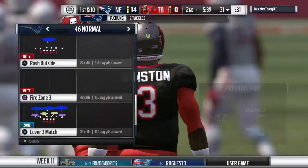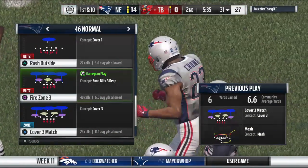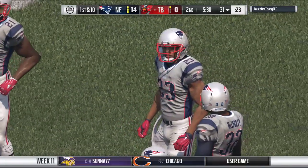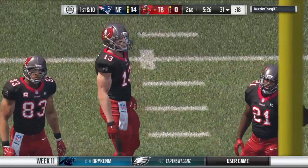Jameis Winston and Mike Evans came into the league 1 year apart. They're going to continue to grow together. How about their first connection in this game? Yeah, in the first 2 seasons for Mike Evans, both over 1,000 yards. What a way to start an NFL career.